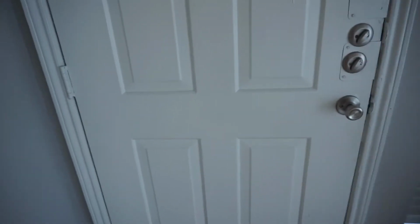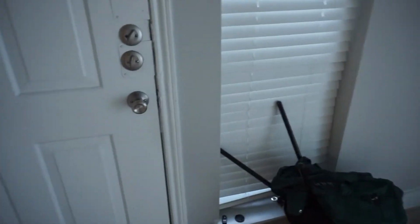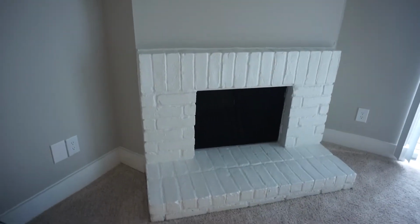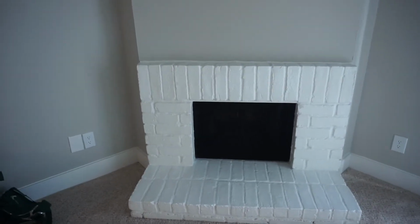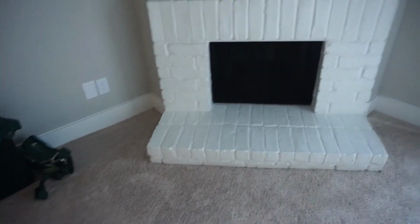So right here is the front door. I like how there's double locks. There's a peephole right there. And then this is what the front door looks like. And I have this little window right here, which is cute, unique, and different. I can definitely put my tree over here. So I got a Christmas tree this year, so I'm excited for that. And then I have a fireplace now, which is pretty decent. I don't really care to have a fireplace because I'm not going to use it anyway. And then we have this wall right here where I'm definitely going to put my TV, mount it.